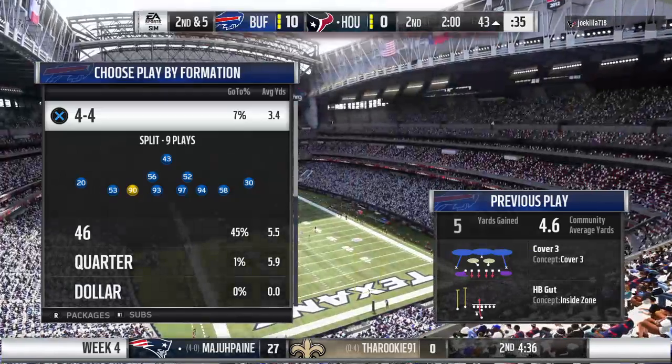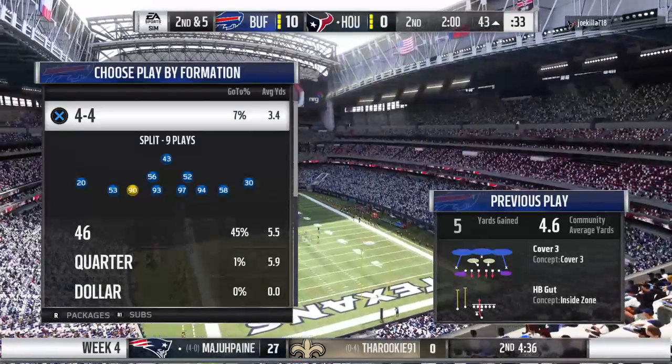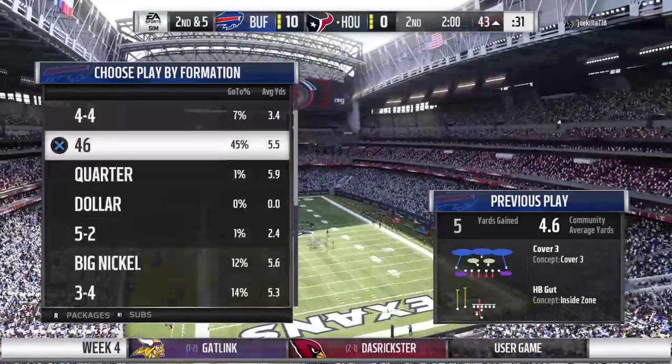2 minutes to play here in the first half. We're back to Houston after this timeout.